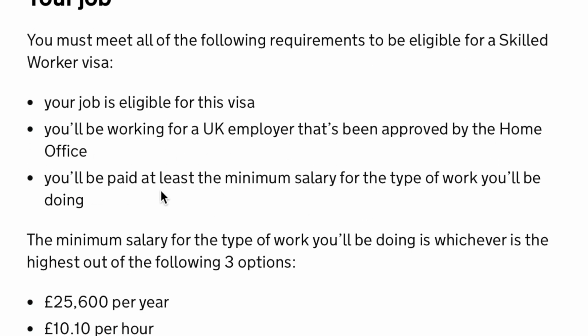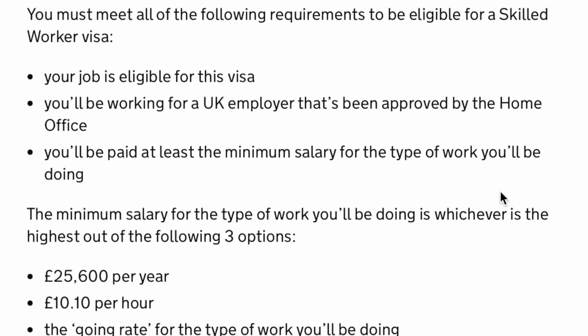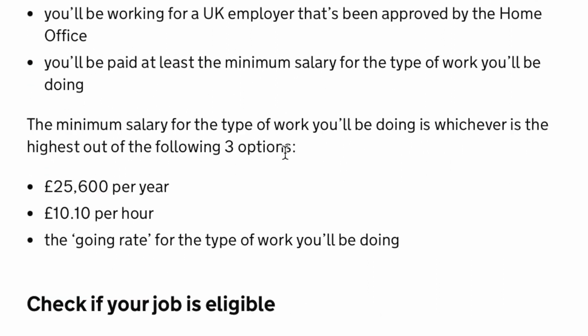You'll be paid at least the minimum salary for the type of work you'll be doing. The minimum salary for the type of work you'll be doing is whichever is highest out of the following three options: 25,600 pounds per year, 10.10 pounds per hour, or the going rate for the type of work you'll be doing. If you get a job in the UK and the job is paying you at least 25,600 pounds per year, then it's okay.